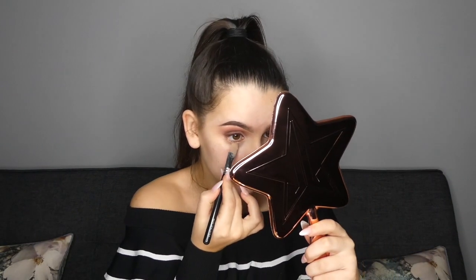And then for the under eye, I'm just going to quickly put a little bit of base under my eye and blend that out. So now we've done that, you can go back in with the same brush, the same shade, Love Struck, and I'm just going to apply that as close to the lash line as possible, and just build that colour up.